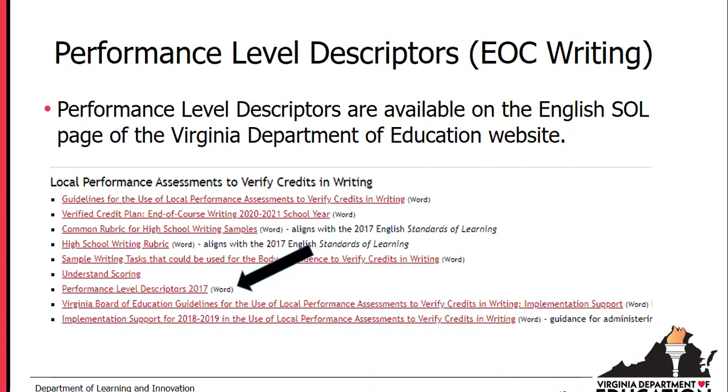At the bottom of that table that includes SOL information, you'll see the section, local performance assessments to verify credits in writing. And the PLDs are available there as one document, but you'll also see later that the text for each performance level is going to be found as an introduction to the anchor collections and their annotations.